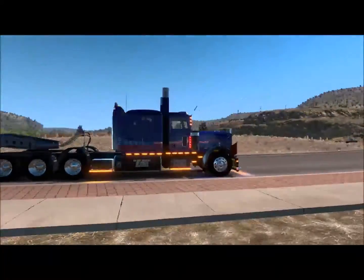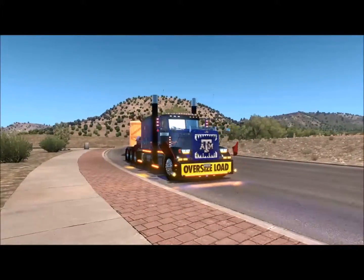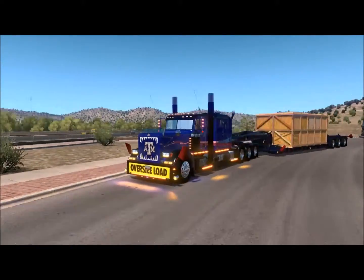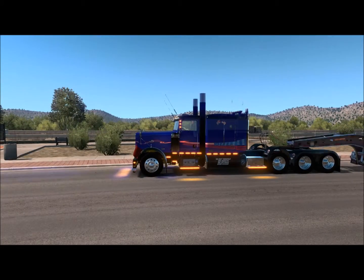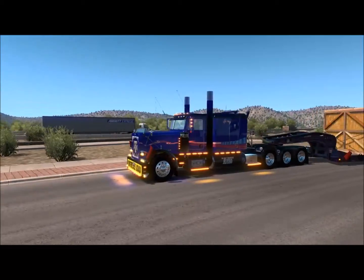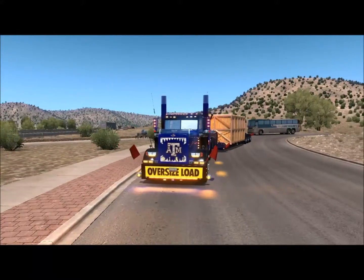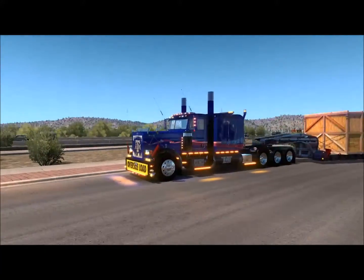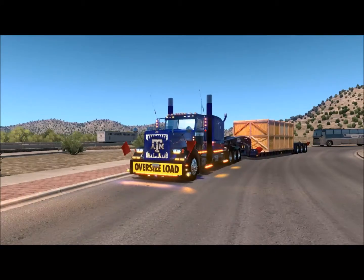So this is the latest paint job I did. I actually took my A&M truck that I did with the gray and blue, and I went with the paint package that I've been doing here recently, and then matching it up with the color of paint on the trailer. This is my heavy haul edition, and it is specific for heavy haul.